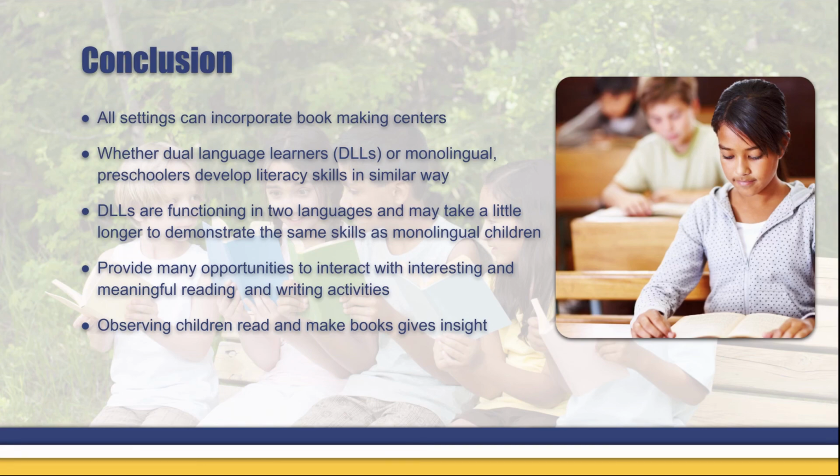Provide many opportunities to interact with interesting and meaningful reading and writing activities. Observe children read and make books, and it gives us insight, and it gives themselves insight, and it builds their pride in internal dialogue that says, I am capable and competent, and look at me, I am an author. So make sure you celebrate that as well. Put those books around the classroom so that other children can read other children's work.